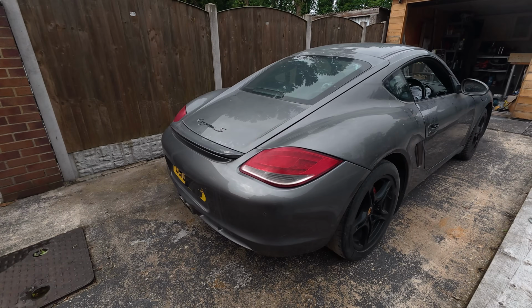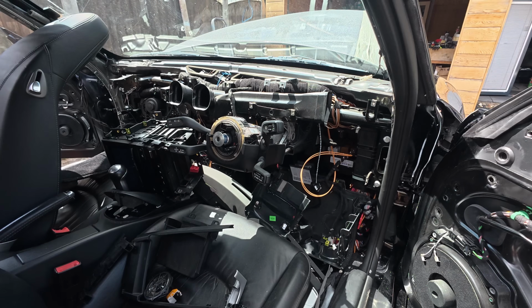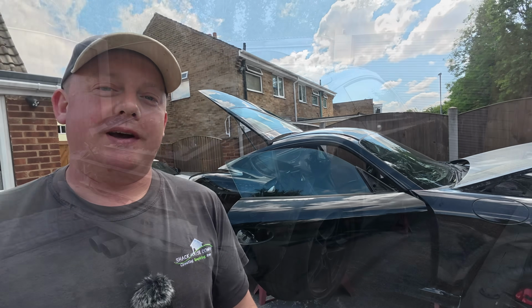Right, we're back with the Cayman S, and since the last video we've made quite a lot of progress. I've been pretty busy on this car. Had a little bit of time to spare off work, so I've been on a mission trying to get it painted. As you can see behind me, a lot of it is painted.